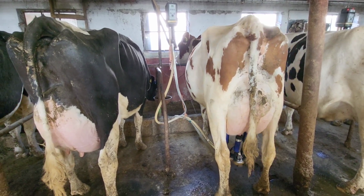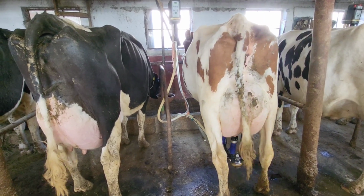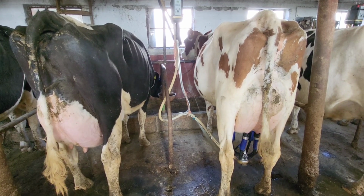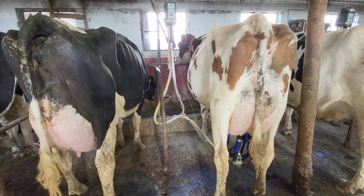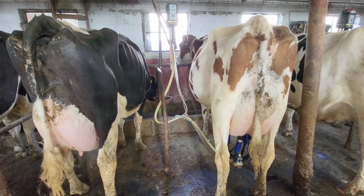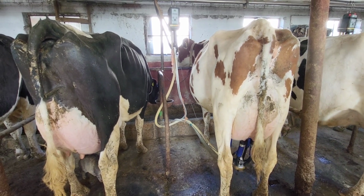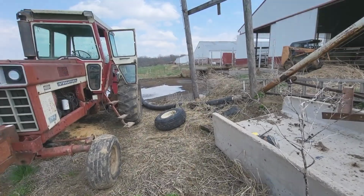Pretty dry out there anyways, so I'm going to try to get some loads out of the pit, and I'm going to try to clean out a couple heifer sheds and see about moving some of these heifers around, and yeah, we'll see what we get into. Or something will probably break and we'll spend all day fixing that. That's more than likely what happens around here, so we'll see how she goes. We'll check back at some point.